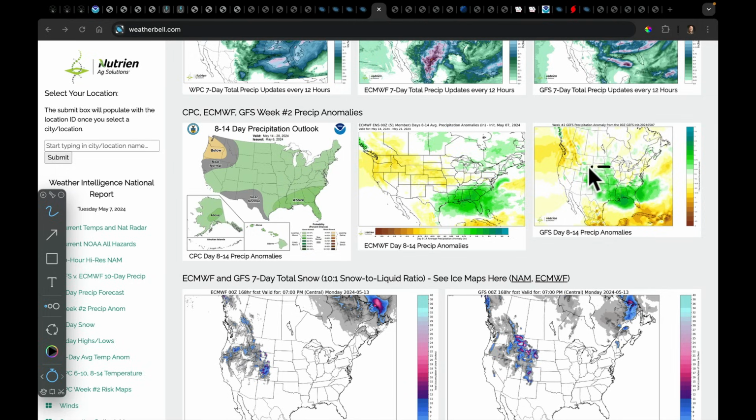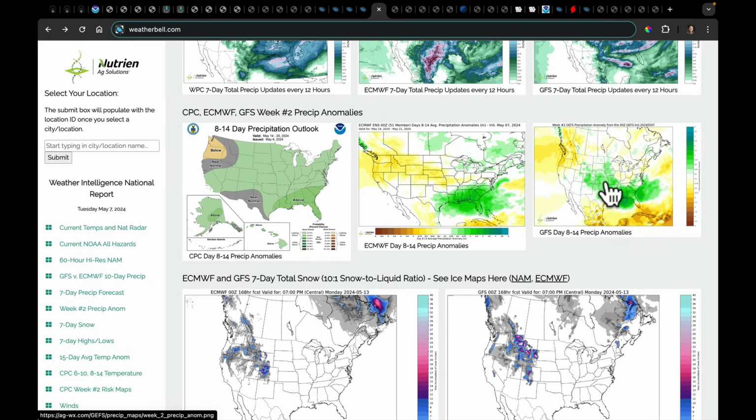What does the GFS do? It's got wetter conditions across a broader area of the plains. Why? Because the wave is deeper. And we just need to watch the evolution of it. I don't know. I honestly don't know which one is right. We have to get out there and see how this all evolves once we get to this weekend when that low cuts off over Arizona.